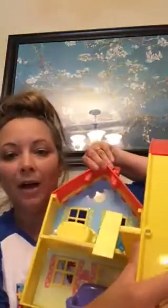and so he had gotten the Peppa Pig camper van, and it even has like the little working awning, and the more little toys and gadgets that it has, the more conversation we were able to have, and we found that at a Target. And then his aunt had given him the little house, and we had the car and some other little things, but we had just picked up the Peppa Pig family.